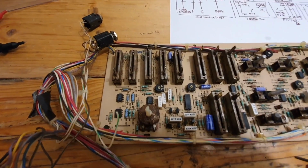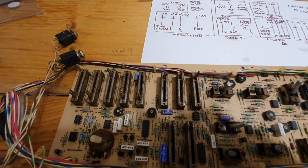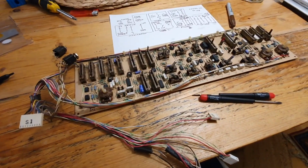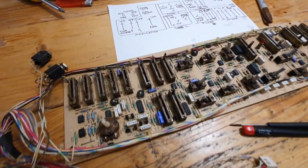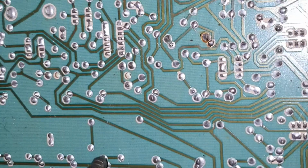So I think what I'll try first is desoldering these two and try taking them apart, see if we can clean them up and fix them. I'm kind of doubtful that that's going to work, but we'll give it a go anyway. Otherwise, I have found online that you can buy a complete new set of sliders for these to replace everything.